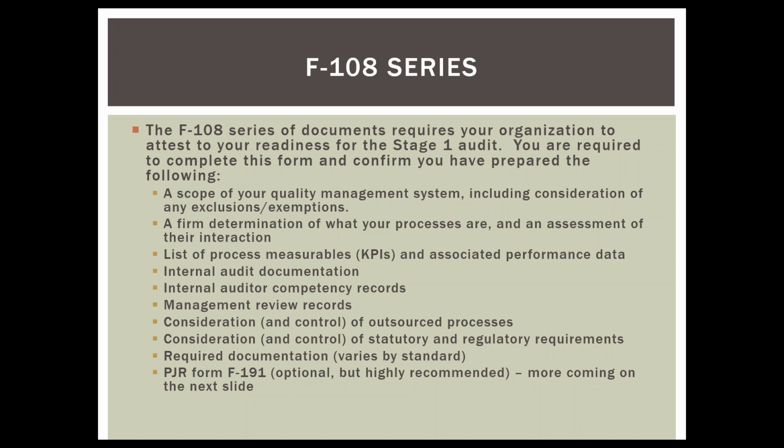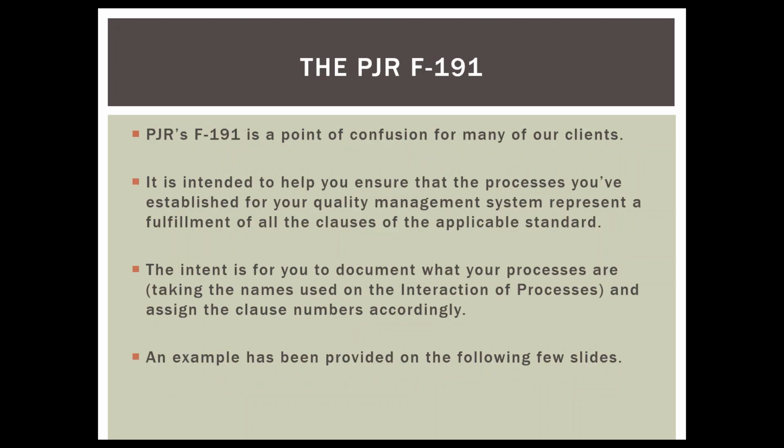And lastly, you're going to be asked about another PJR form, and that is PJR form F191. Now, this is an optional document, but it's a useful document. We're actually going to take a couple of slides now to go over this one. Now, the F191 is actually a very long tenured document for PJR. We've been using it pretty much all the way back to the 2000 version of the standards. So about 20 years we've had this document.